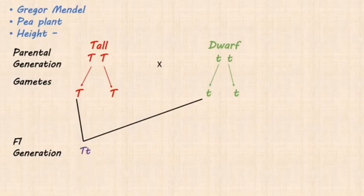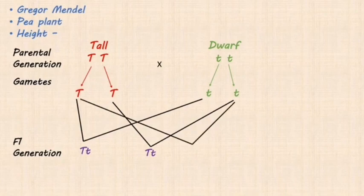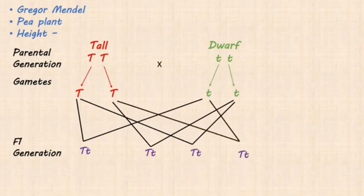one capital T and one small t, that forms capital T small t. Another possibility is another capital T from the tall plant and small t from the dwarf plant. Another possible fertilization is the gamete containing one capital T from the tall plant and the small t from the dwarf plant. And another possibility is another capital T from the tall plant and the small t from the dwarf plant. So there form four plants which contain the genotype capital T and small t.